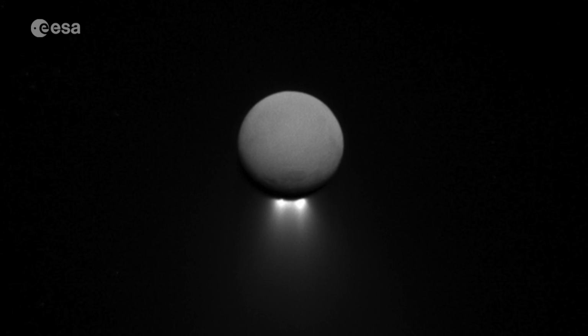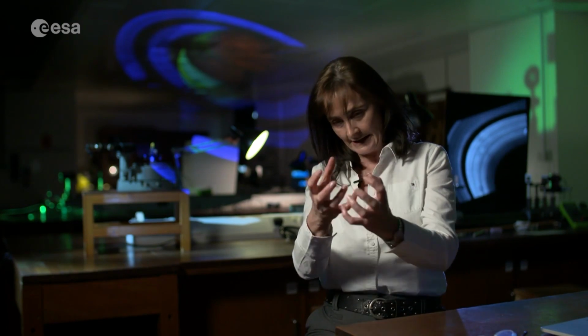on its south pole. My favourite moon is Enceladus, and the reason I'm partial to Enceladus is it's the moon that my team discovered a water vapour plume at. But not only is there liquid water underneath the surface, but there's organic material, there's a heat source.